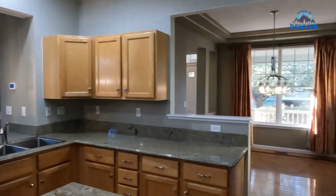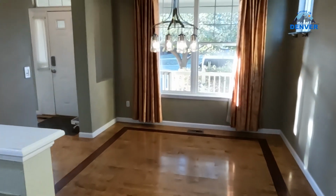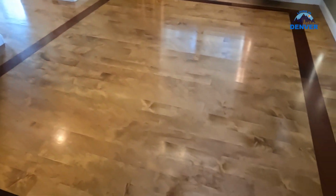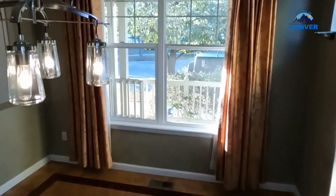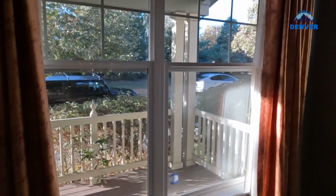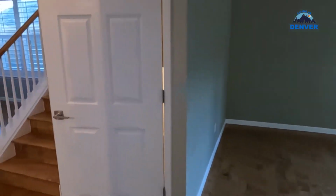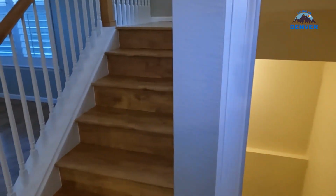So going back into this kitchen here, we're going to walk this time through into the attached formal dining room. This one has really cool accents on the Brazilian hardwood flooring. Again, lots of nice open and bright windows. As I said, there's both an upper and lower level, so I'll take you downstairs in a minute. First, we're gonna go upstairs.